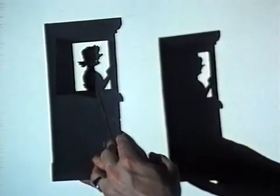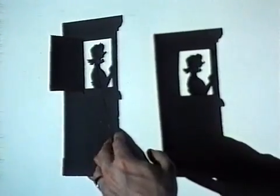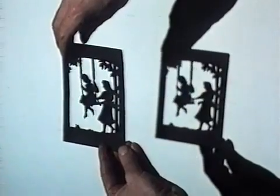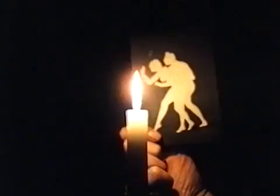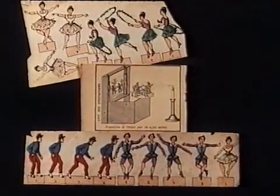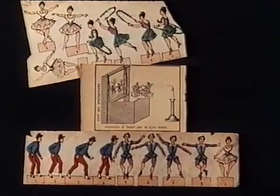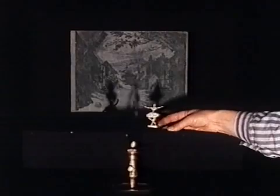Miniature mechanical shadow theatre scenes were also very popular. The living silhouette figure is animated by the movement of light because the shadow figure bends away from the screen. This is a very early shadow animation theatre and can be regarded as a forerunner of the cartoon film. Four different phases of movement are projected onto the painted screen.